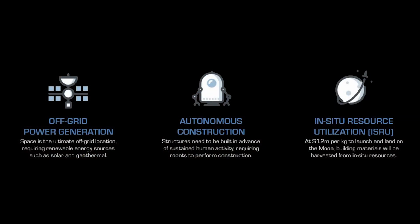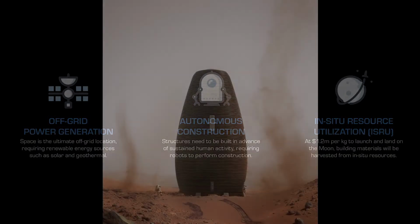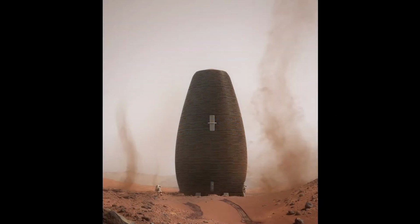So right off the bat, this is an incredible opportunity because not only was it about design, but it was also about actually constructing and realizing our idea and concept for a habitat. And as we all know, the challenges of Mars, to be able to construct something using off-grid power, using autonomous construction and in-situ resource utilization so that a habitat can be constructed and ready for astronauts before they arrive. So this is our proposal called Marsha.